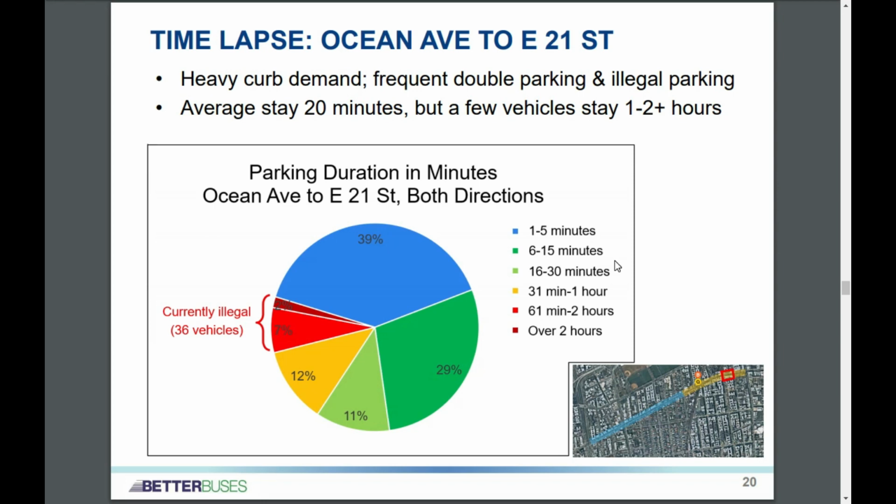Every curb demand, freaking double parking and illegal parking. Average stay is 20 minutes, but a few vehicles stay 1 to 2 hours. You know what? The vast majority only stay 5 minutes or less, according to this pie chart here, followed by 6 to 15 minutes. The following is 16 minutes to half an hour. 12% stays from half an hour to a full hour.